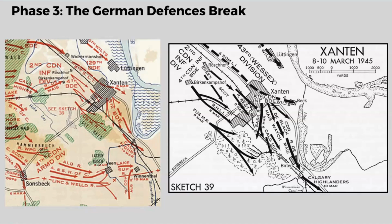The 3rd Canadian Infantry Division's 9th Brigade, which had not been heavily engaged in a while, cleared the last of the forest, and by the 6th of March, allowed the 7th Brigade to come forward with the Canadian Scottish to attack Sonsbeck, which it did, and they were passed through by the Regina Rifles, who only met moderate resistance in the town, and they linked up with the 30 Corps' 3rd British Infantry Division, about a mile south of the town.